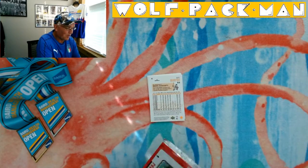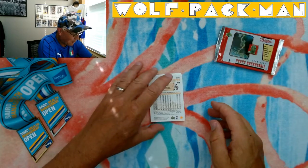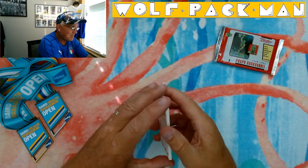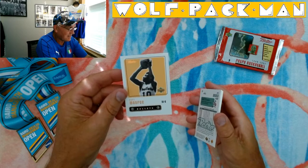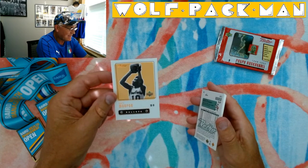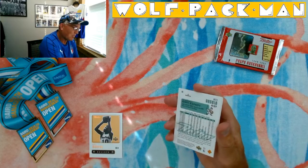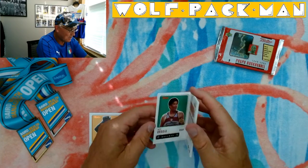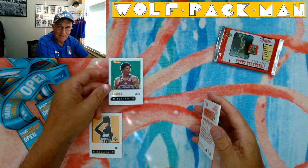Earl the Pearl Monroe. There's the first card in the pack. See what I mean? Old school, man. I just love these cards, man. This retro set I really liked. That's a cool card. So we got Earl the Pearl Monroe. We got Wes Unseld. So there's two old schoolers. Love it.